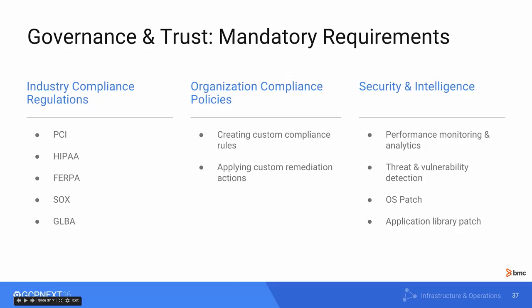So for governance and trust, you have the mandatory requirements, the industry compliance regulations, the PCI, HIPAA, and all the standard ones. But also, every single organization is different, right? And they have their organization-specific compliance policies. Some of those compliance policies are automated, and some you build based on the data that you have available. Applying those compliance policies, finding the failures, and remediating them in a manner that's fully governed by your policies is a significant requirement for all enterprises.